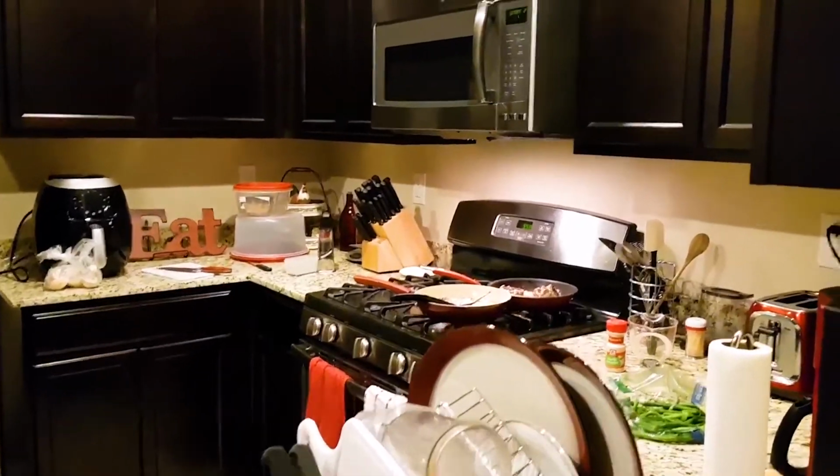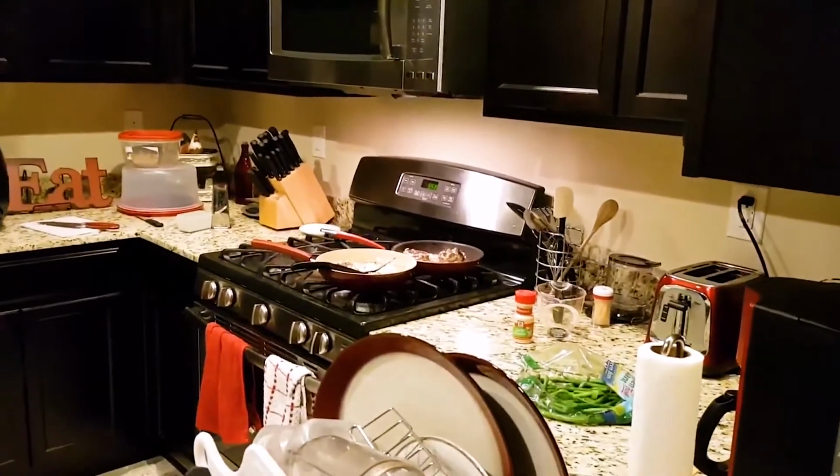The kitchen is an absolute mess, which is going to need to be cleaned up, but the meal is very delicious. I'm really glad I made it. It is now 6 o'clock at night. It's super odd, super weird to be eating at this time. We'll see what it leads to.